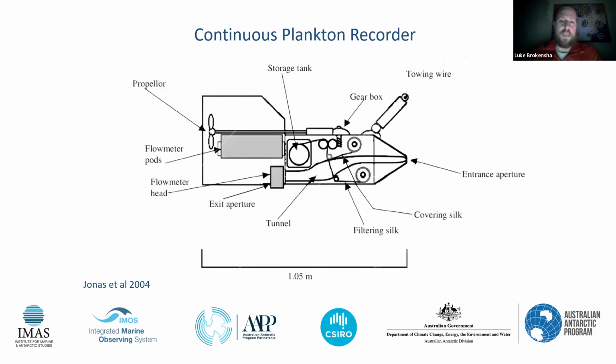Information about the underway data from the ship is happening. So GPS, latitude, longitude, things like sea surface temperature, salinity, fluorescence. These are all being recorded at the same time while this is being towed, and you can correlate them back to the position of the plankton of the CPR. So in an average tow, this machine will be towed sort of 400 to 500 nautical miles. And in that space, we'll be able to determine where on the piece of silk the plankton was taken using the propeller, using the flow meter, and using the onboard GPS.